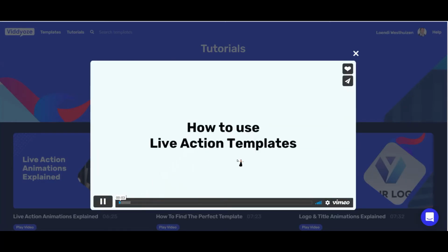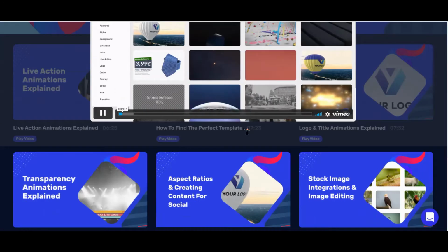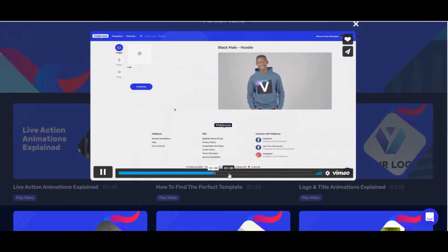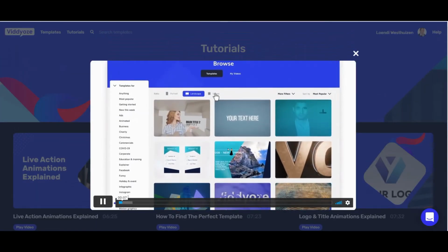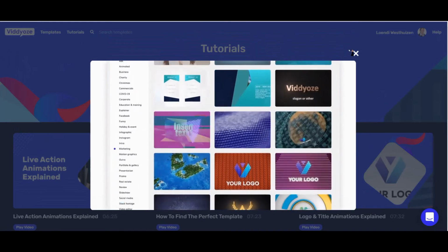So here, how to use live animations. So here you can choose, there's quite a lot of choices for you, and then you can see the different animations. It shows you what you can choose, and there's lots of templates for you to choose from.